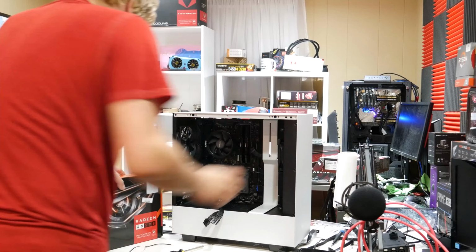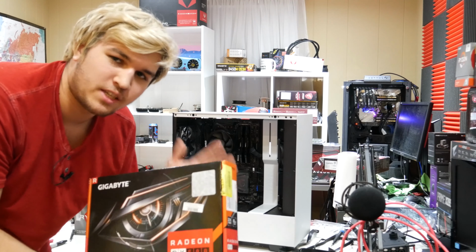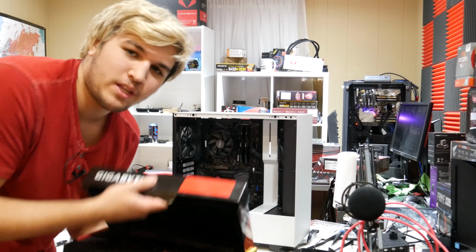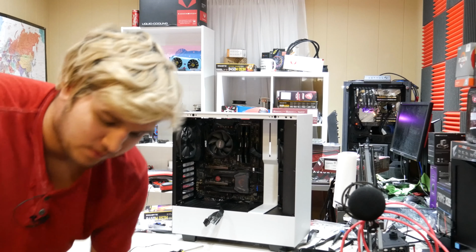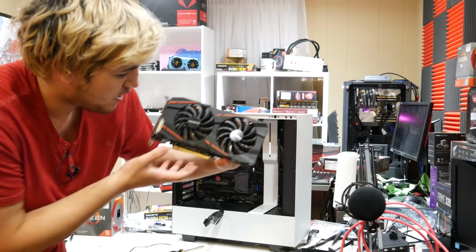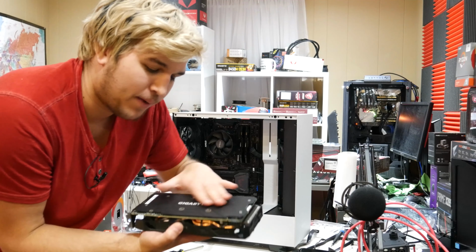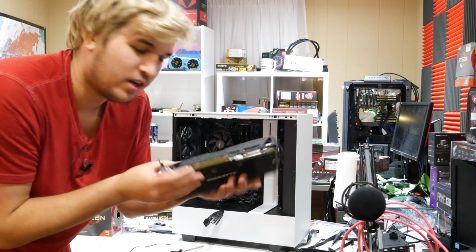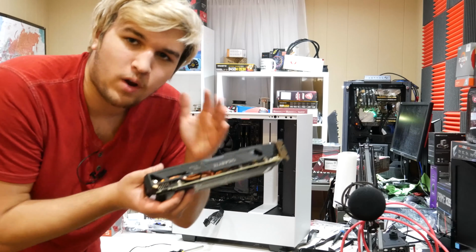So, our graphics card. I've never had one of these Gigabyte cards. I see them all the time. I don't think they look that good from the picture. But when I opened this and saw this card, I was in love. It's just so adorable. It's small, but it feels good. I mean, it's plastic, but the backplate, I don't know if it's plastic or metal, but it feels good. It's a small, good-feeling card, one 8-pin connector.